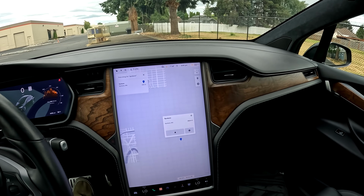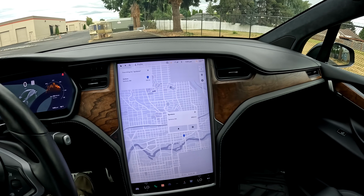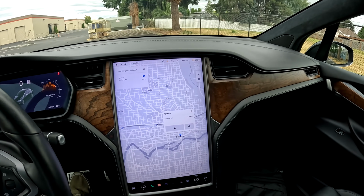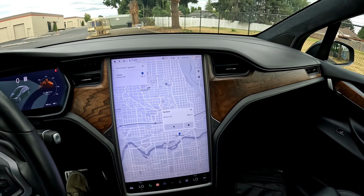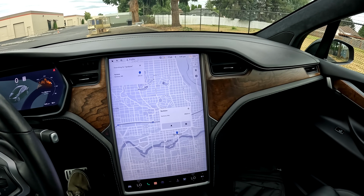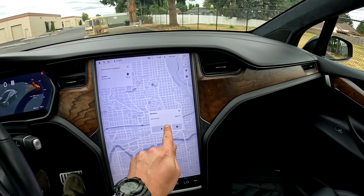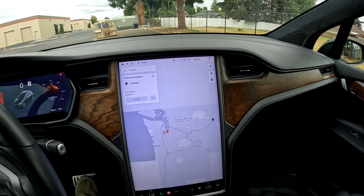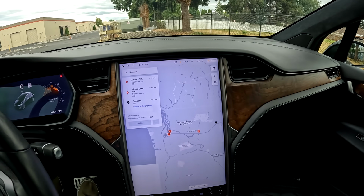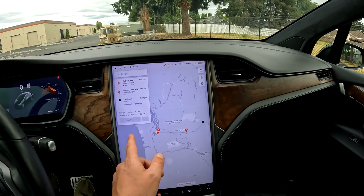You just put in your destination, and if you don't have enough juice to make it there, like we don't have enough juice, we have 82 miles, so we're not going to make it to Spokane. We're going to have to charge along the way. So the Tesla will use the trip planner to plan our whole trip to Spokane. It will tell us which chargers to stop at, how long we need to charge there, how much range we'll have. So it figures it all out for you. So no need to have range anxiety.